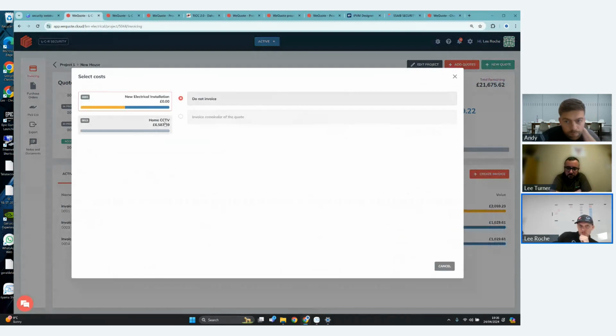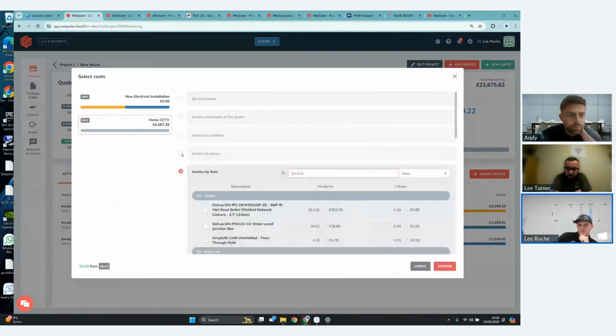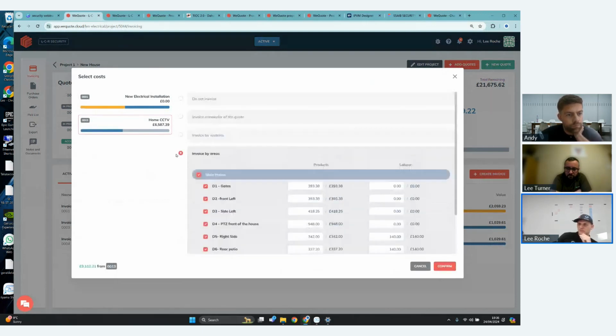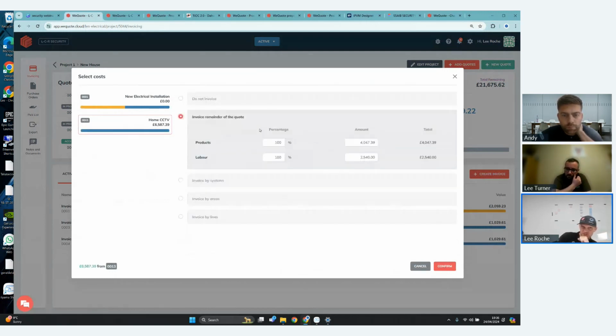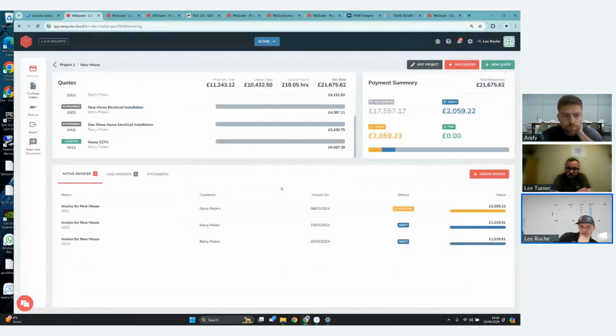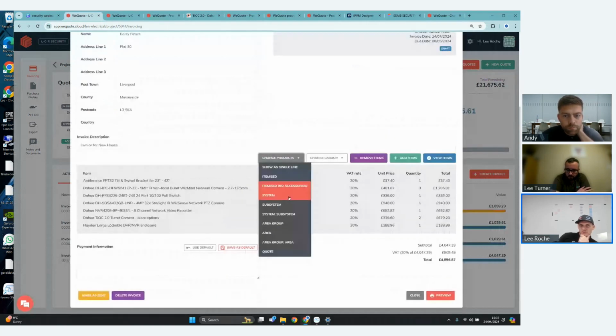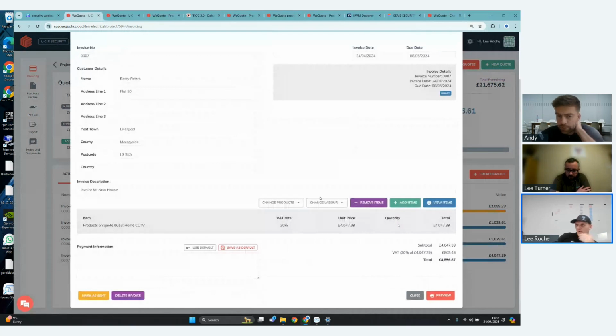And so you can invoice it by the line items, you can invoice it by the areas, you can just say, okay, I want all the cameras first to deposit, whatever it is, or whatever payment structure you've implemented, you can then do that by a percentage as well. Here, entirely up to you. Let's just say, well, 100% of the materials, confirm, it will then generate as an invoice, and then we can tweak that either by items, not items, do it by the system, just do it by the quote number, however you want to do it. We're not bothered. You can just type in whatever you want.